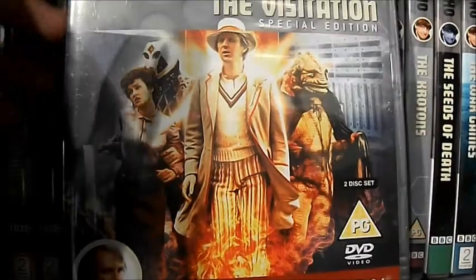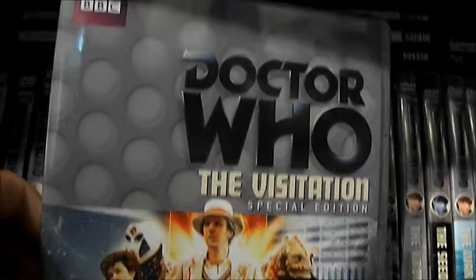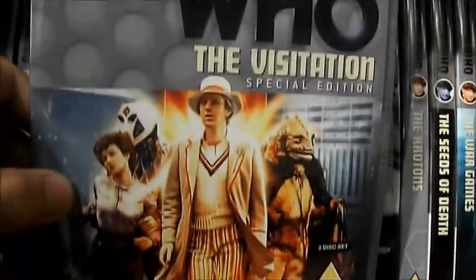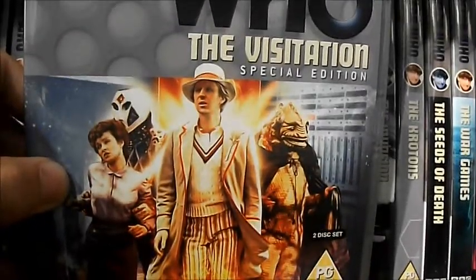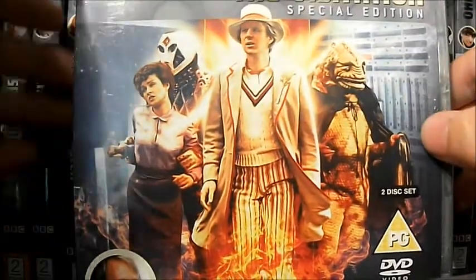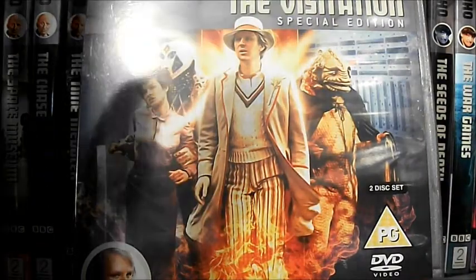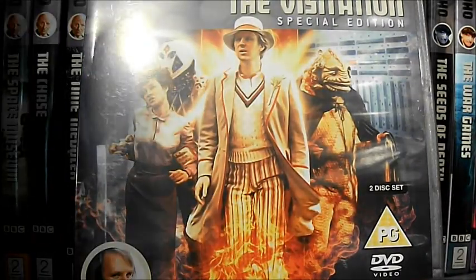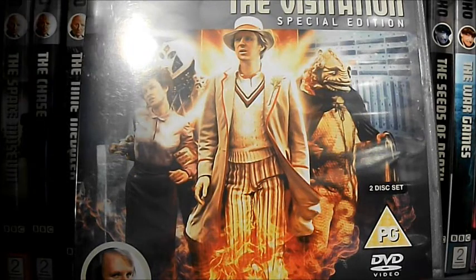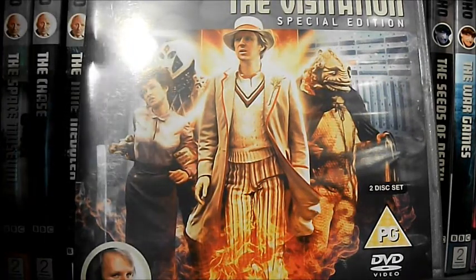Okay, if we look at the cover of this DVD, we have the standard Region 2 TARDIS roundel, so the BBC logo up there. We have the story, the Visitation Special Edition. Now I really like this new cover art. I keep on saying I love the disc art and cover art. That's because I generally do like some of the DVD covers, and I'm really enjoying the 2013 covers.